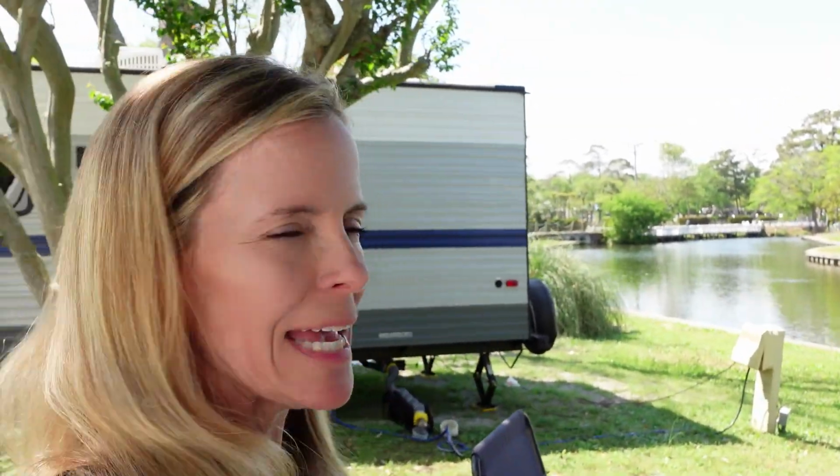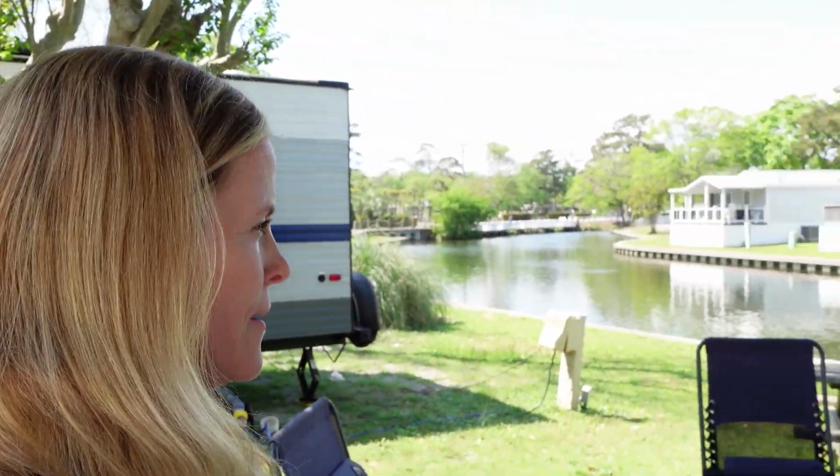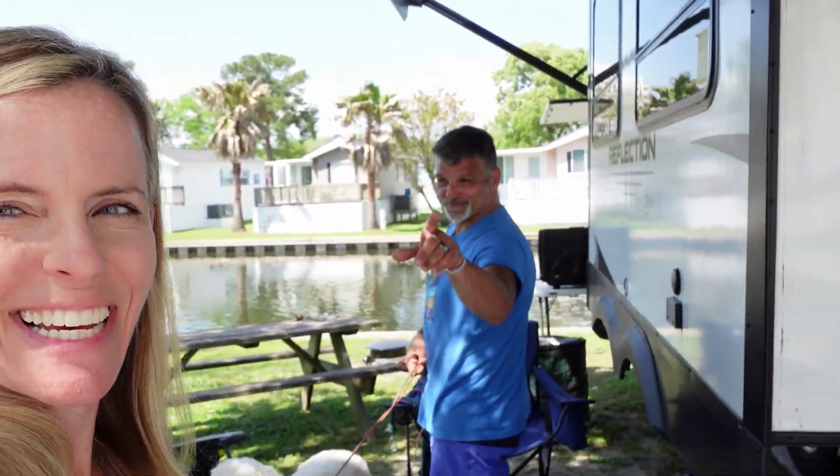So here we are again. We are at site 2829. Thankfully, we are at 2829. I did tell them that, and I said it was because we were actually at 2827, and it did not accommodate our 40-foot RV. Nope.